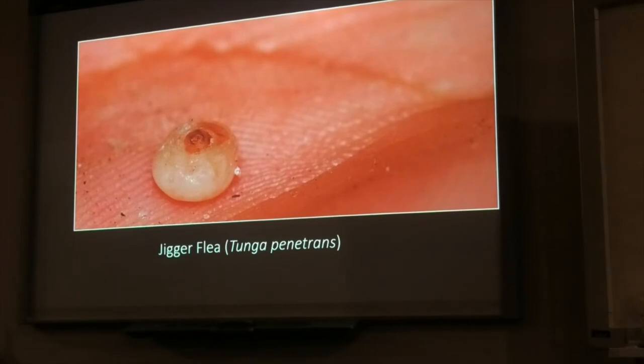tick does. It starts off tiny, ends up the size of a pea, swollen with blood and eggs, and basically it sticks the spiracles of its posterior out so the males can mate with it, whilst it doesn't have to move, and every now and then it'll shed eggs out of the foot into the surrounding ecosystem. Doesn't cause any major diseases, and it's easily stopped by wet shoes. So wet shoes keep fleas away.